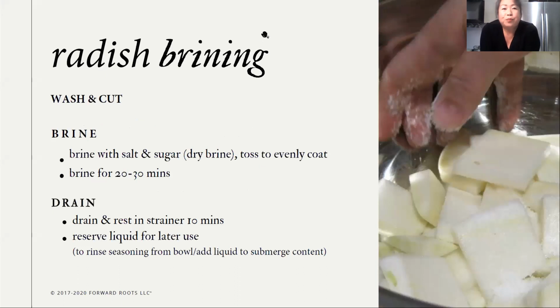The radish brining, I wanted to cover the radish as well, because that's one of the produce that comes up quite a bit. This one you're going to wash first and then cut, and then you'll brine it. And it's a very short brine, and I'll explain that after when I do the demonstration. And this one you will just let rest brine about 20 to 30 minutes. Then you'll drain, and then you let it rest in the strainer for about 10 minutes.